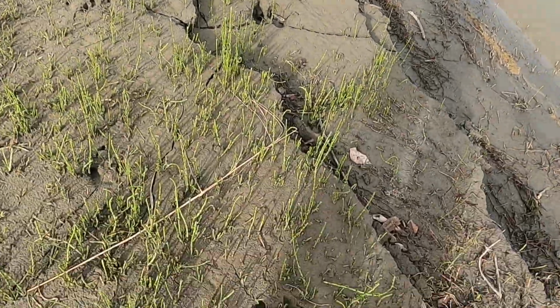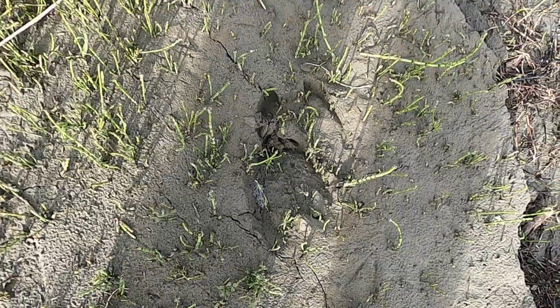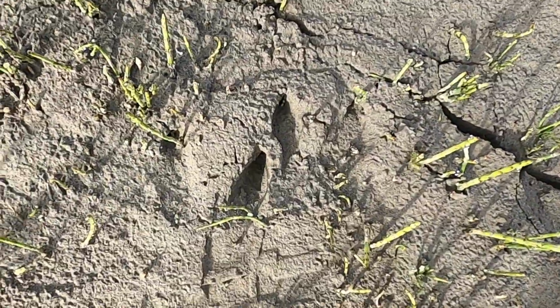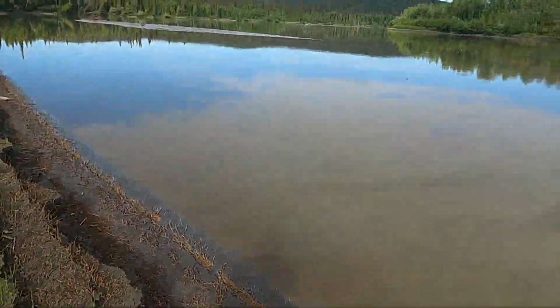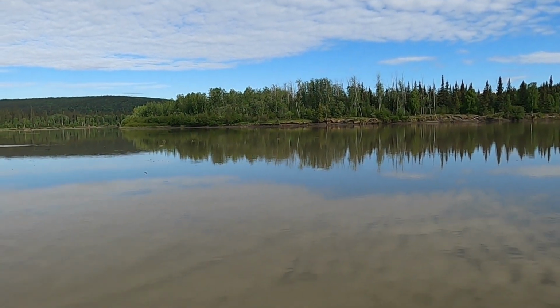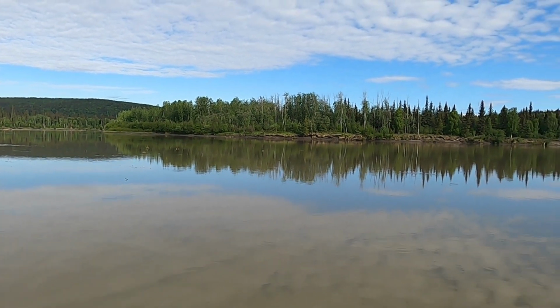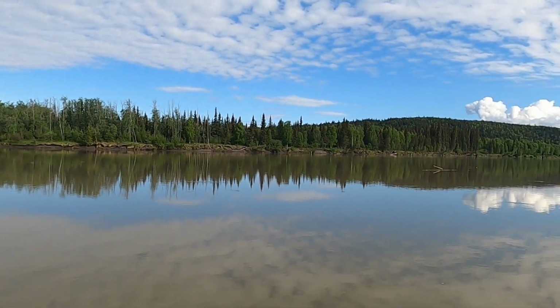What we've got here is a moose track. It's a mama moose and a little baby moose. I saw mama and 2 babies on the other side of the river a couple of days ago. This is about the time of year they've started to drop their calves.